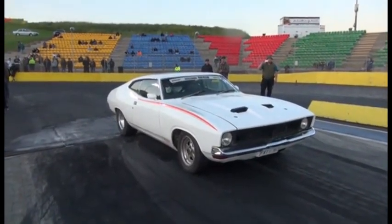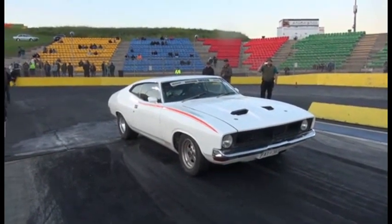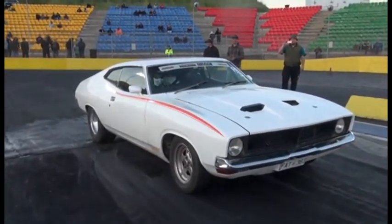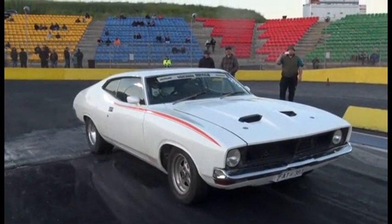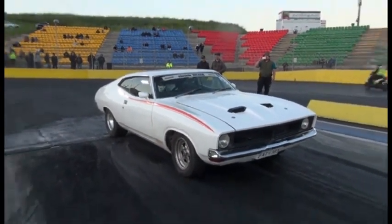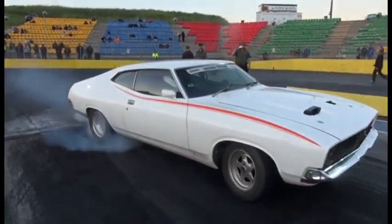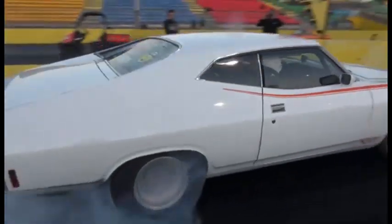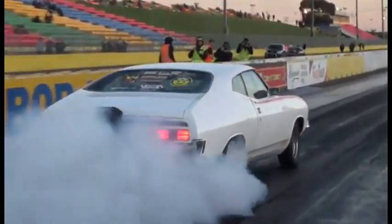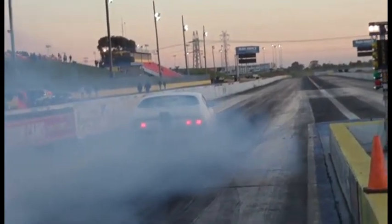Got Phil Edmondson out now. Turbocharged Ford V8, had some problems earlier in the week. Couldn't get it up on boost. Well, they've done a bit of a trick with the transmission, and they're managing it to get up on boost. Car's been in the high nines now, couple tracks.